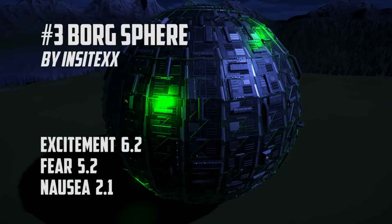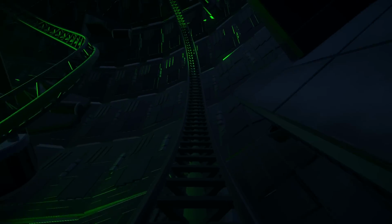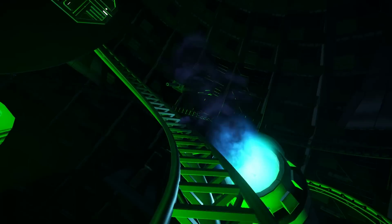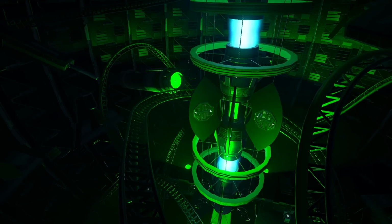Number 3, BORG Sphere. Okay, so I might be a little biased on this one because I'm a mega Star Trek TNG nerd, but you're just gonna have to deal with that. The track design and smoothness isn't perfect, but it's pretty good. This one definitely gets bonus points for great scenery inside and out. If you have a sci-fi themed park, this is a must-have.